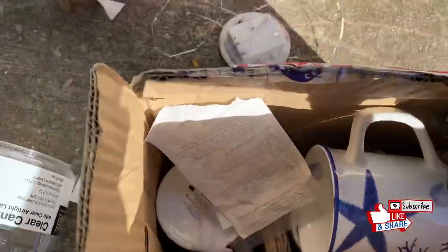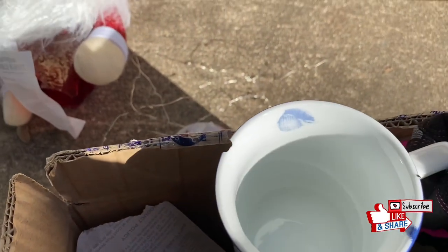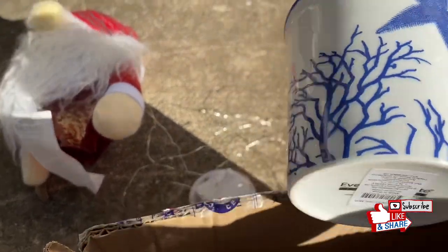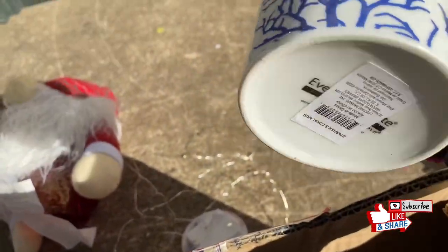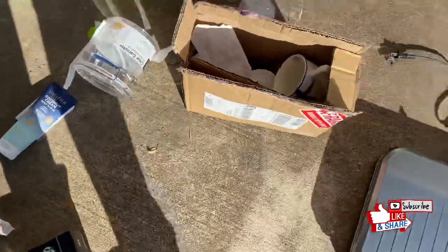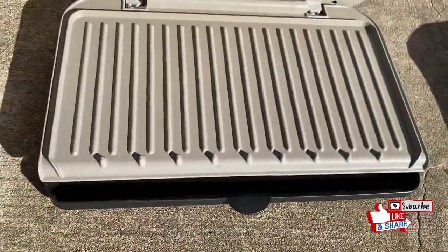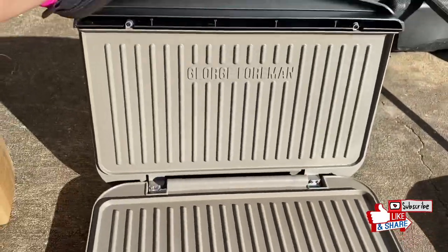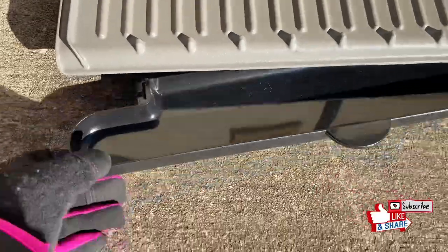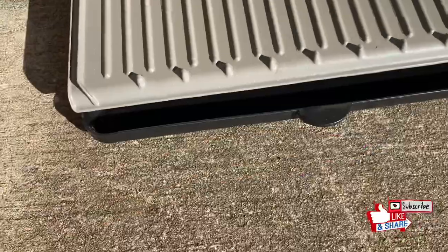All right, next we have these little cups. It says damaged and broken. This is the only one in the box. There's four of them, but this is the only one in the box that has a little chip at the top. Those are cute, beach like. Then we have a George Foreman. This one didn't have a box, but it doesn't even look like it's been used. The tray is still brand new. It works, plugged it in. So that was a steal.